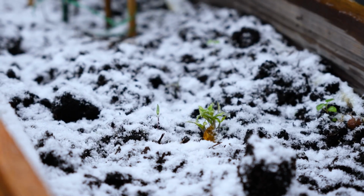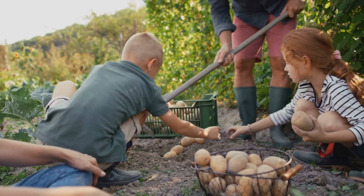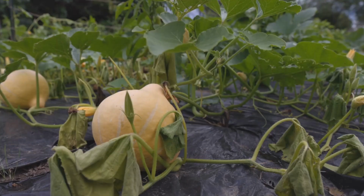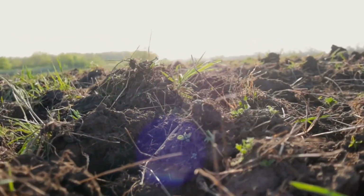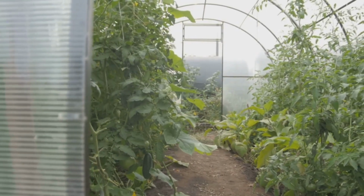Tip 3. Know your frost dates. Check your first expected frost and count backward from harvest days on seed packets. Running late? Choose quick maturing varieties. Bonus. Keep a simple frost cover handy. Row cover, old sheet, or cold frame to add a few degrees on chilly nights.